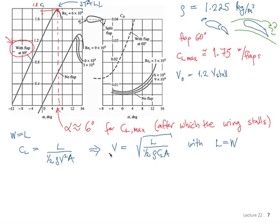With this, we can now obtain the velocity, the stall velocity, because we have the coefficient of lift, we have the weight, we have everything. We have rho, we have the area. The area was given. Let's see.